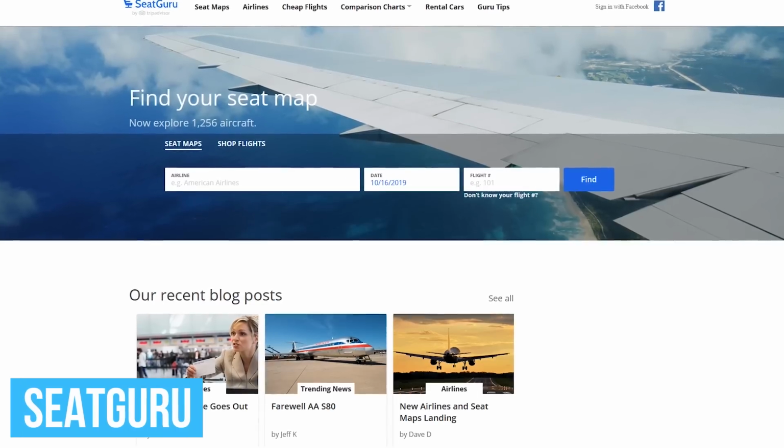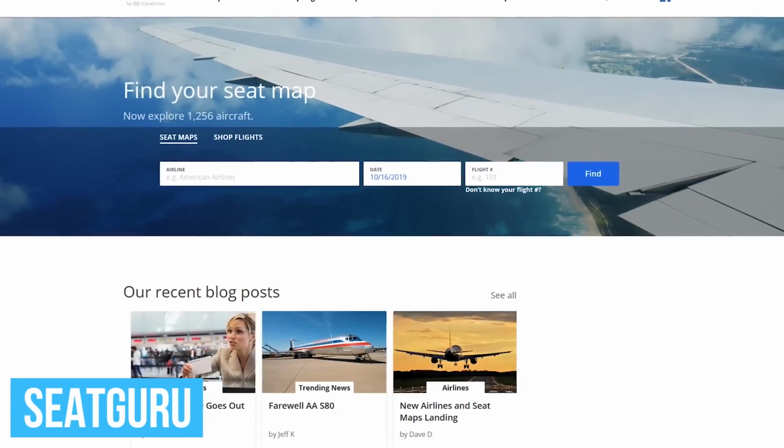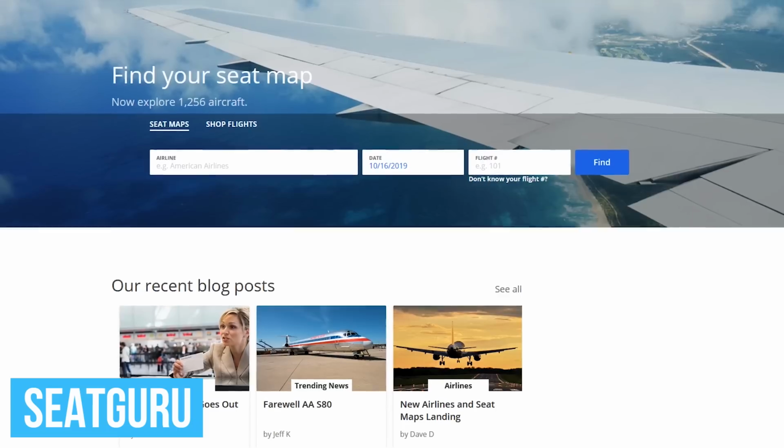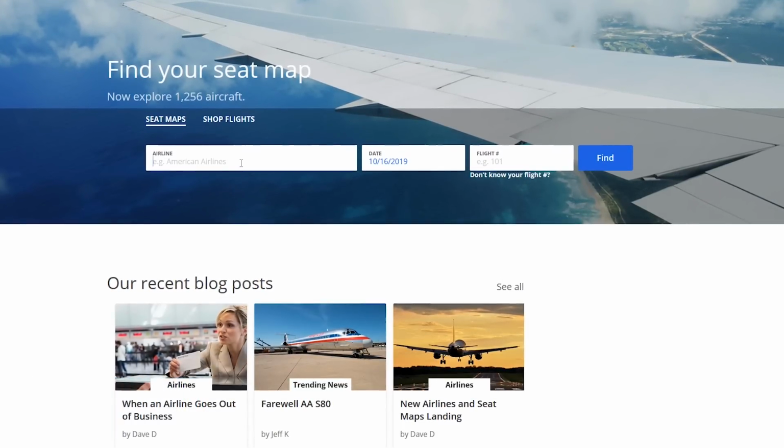With airlines packing in more seats to make their flights more profitable, I'd recommend checking out these seat maps on SeatGuru to make your journey a more enjoyable experience. Enter in the name of the airline. This one will be Delta, the date, and the flight number. This one is 2411. Then click on Find.